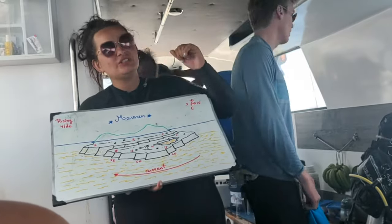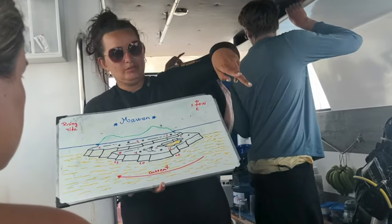In the bowl, there is a cleaning station for the manta. So have a look in the bowl on the top.